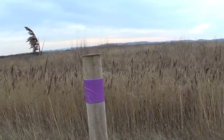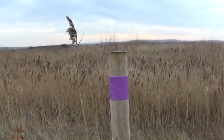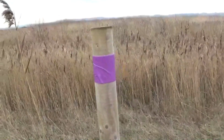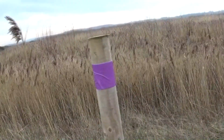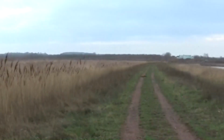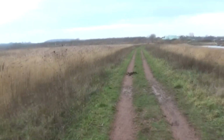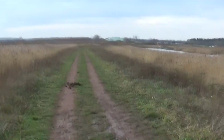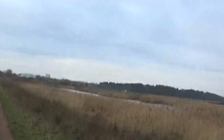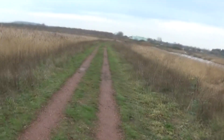I've now rejoined the bridleway again, and again I'm coming to a fork in the road. Right, I finally worked it out. These posts here with colours on, they're obviously a direction marker for the trail, the different colour trails on the map. So yeah, I'm going to head down this way now. Not even halfway yet. I've got miles to go yet. Well, that's good. Plenty of time. It's now 5 to 11. Keep trekking.